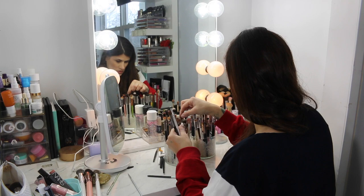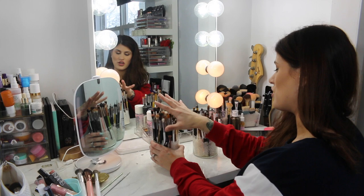So I just organized my brushes. These are usually my fluffy brushes, and these are the under eye, more condensed brushes, so those are gonna go there.